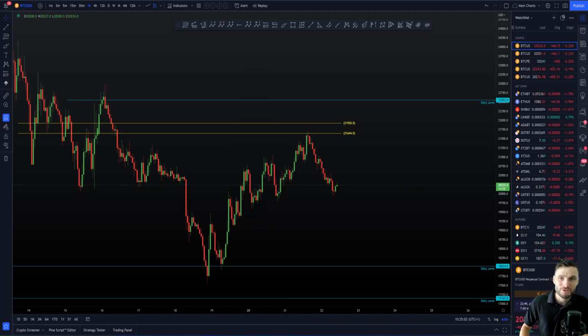Hello everybody, hope that you are doing very well and welcome to today's cryptocurrency technical analysis where we're going to be going straight into the Bitcoin chart here, obviously seeing that move finally below $20,000 exactly as predicted and a little bit of a bounce off of our lower daily level.